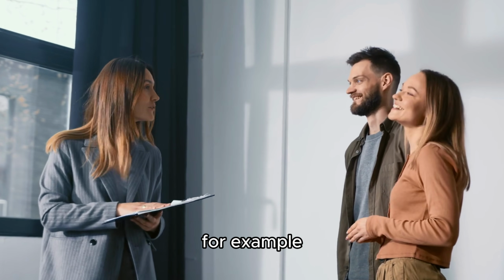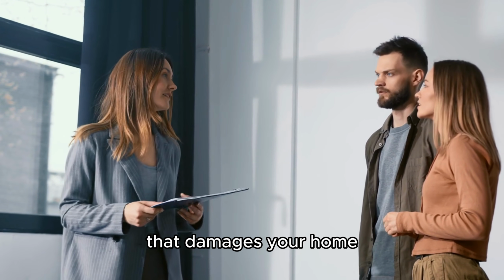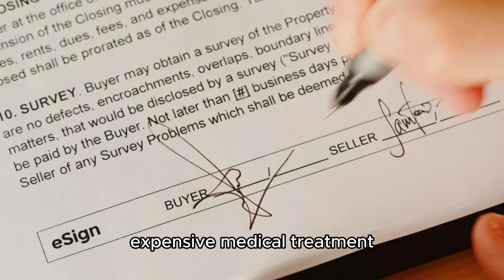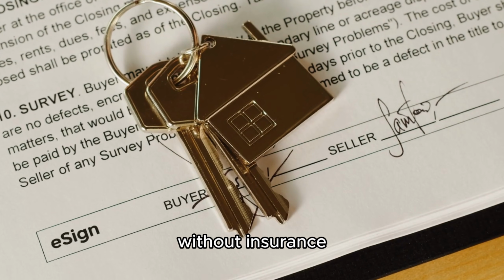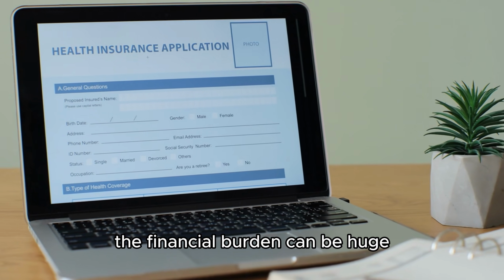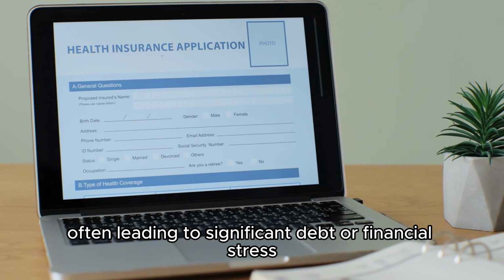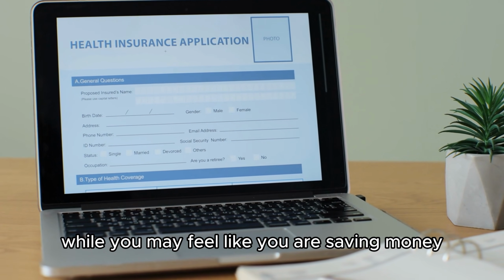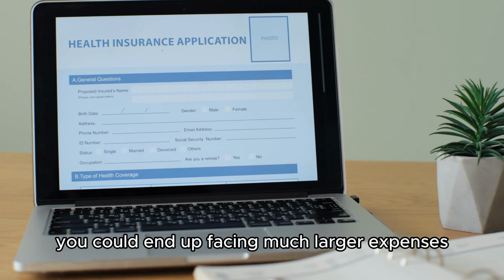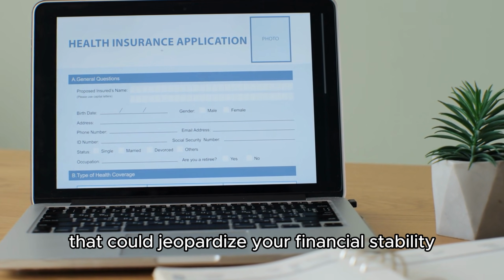Many people underestimate the potential risks in their everyday lives. For example, consider the possibility of a natural disaster that damages your home or a sudden health issue that requires expensive medical treatment. Without insurance, you would have to pay for all of these costs yourself. The financial burden can be huge, often leading to significant debt or financial stress. While you may feel like you are saving money by skipping insurance, you could end up facing much larger expenses that could jeopardize your financial stability.